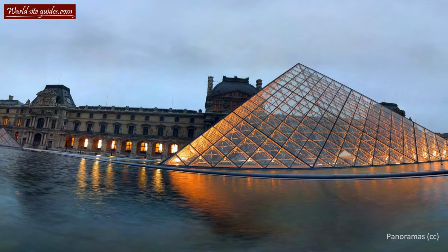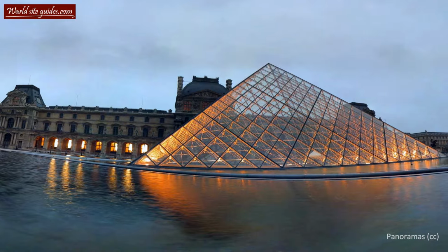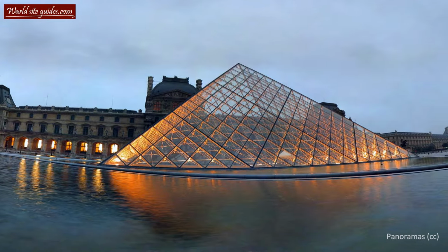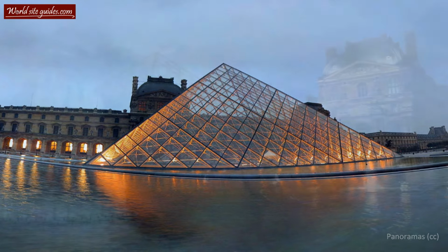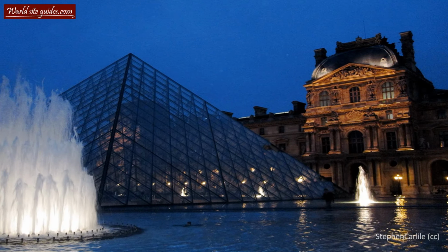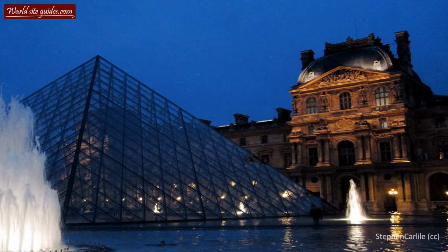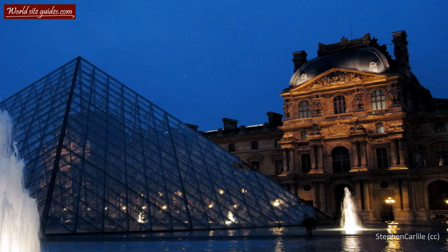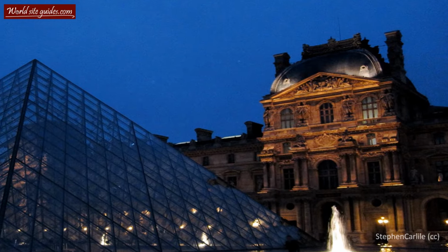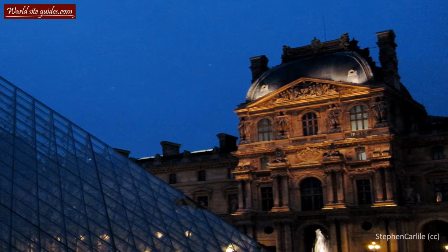After the French Revolution, in the end of the 18th century, the newly constituted National Assembly decided that the Louvre should serve as a public museum and display the nation's masterpieces. The museum was opened for the public in 1793, with an exhibition of 537 paintings, the majority of these works being confiscated church and royal property. With the opening of the public museum, the modern Louvre, as we know today, was born.